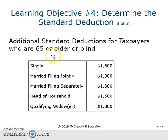In addition to the standard deductions in the last slide, there are additional standard deductions for taxpayers that are 65 or older or blind. If the taxpayer is filing as either single or head of household, the taxpayer would receive an additional standard deduction of $1,600. If the taxpayer is filing as married filing jointly, married filing separately, or qualifying widow or widower, they would receive an additional standard deduction of $1,300.